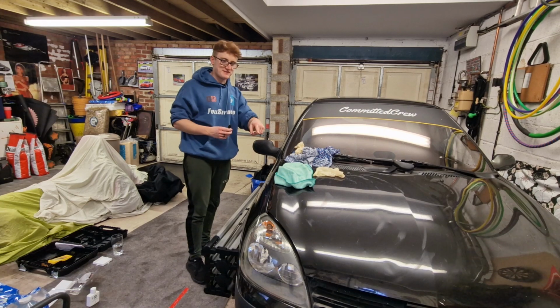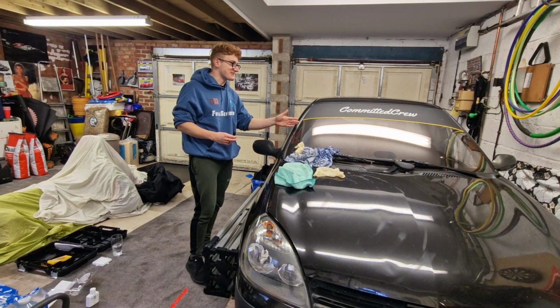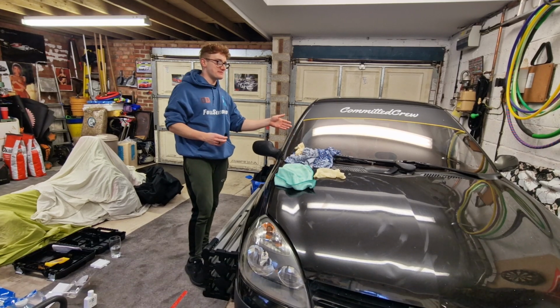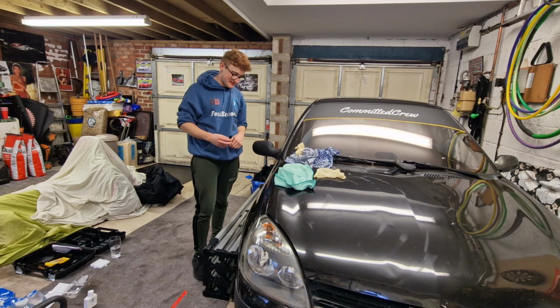Right, so anyway, I'm going to finish up cleaning those headlights up and clean up all the mess that I've made. But otherwise, that is pretty much me clearing out and cleaning up this old bad boy.